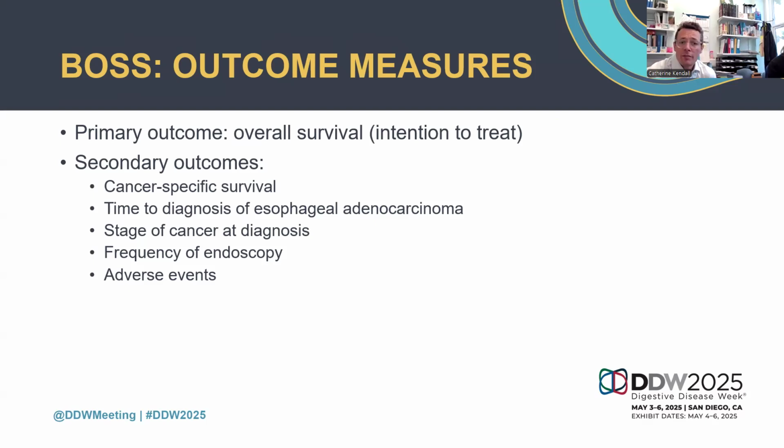We also wanted to measure the frequency of endoscopy. It would seem very likely that those people who are getting scheduled endoscopy would have more endoscopies, but of course the at-need arm can have endoscopies as well, and so that's an important outcome for us. And then to look at adverse events. What are the consequences of having an endoscopy? Are there any complications or adverse incidents from having an endoscopy? Next slide, please.